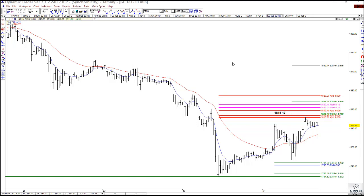So we did get through the 15-minute chart resistance yesterday, so now I have gone up to a 30-minute gold chart to look for resistance, and the next level I have for you is 18.15 to 17, and then after that 18.19 all the way through 22, and then another symmetrical resistance at 18.27.